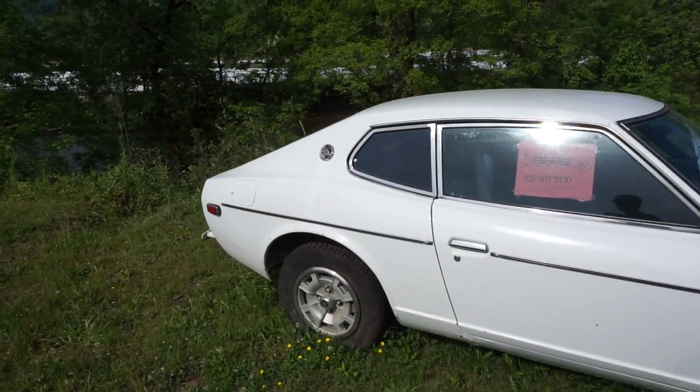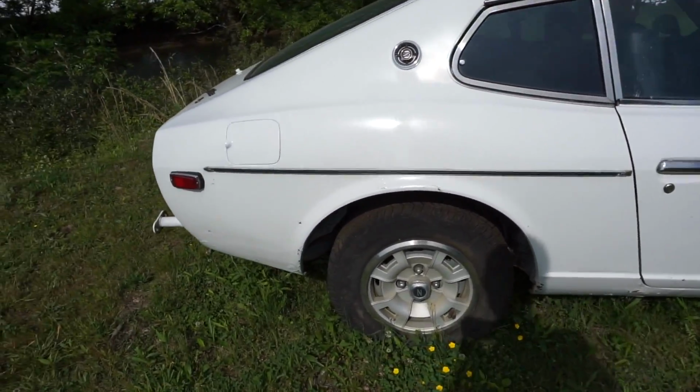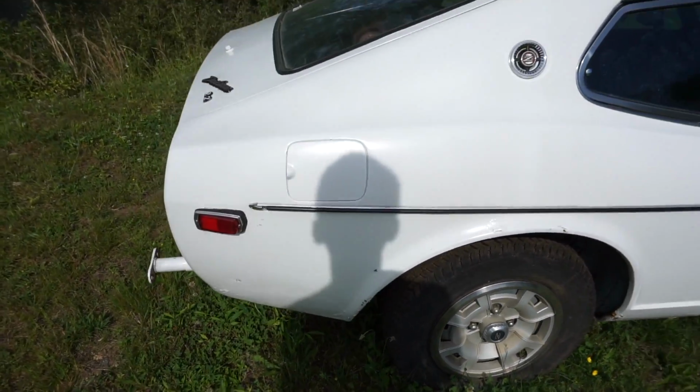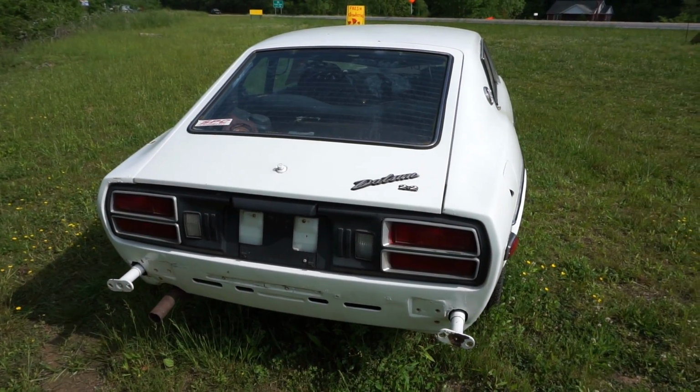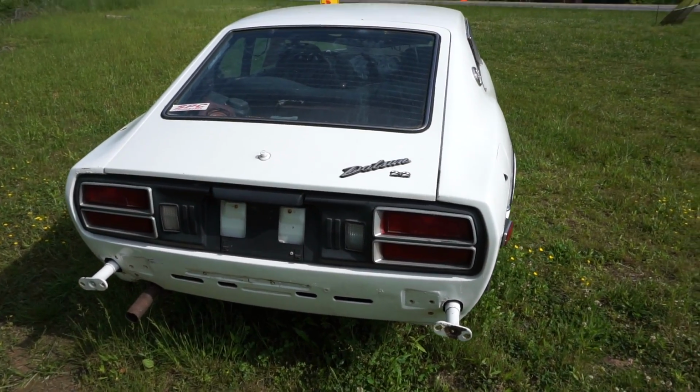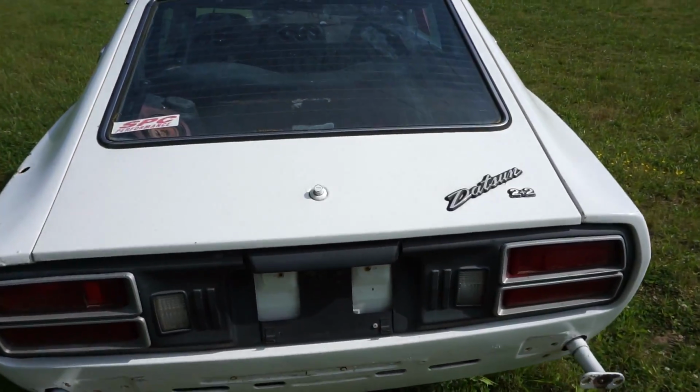$2,500 OBO. It's got some rust, it's definitely got some issues. But what a find up here in the random mountains right around the North Carolina, Tennessee border. It looks to be in pretty good condition. I mean, there is rust, but it's not like terrible.